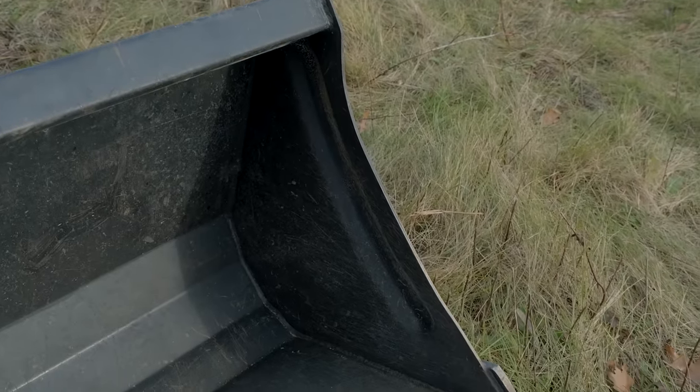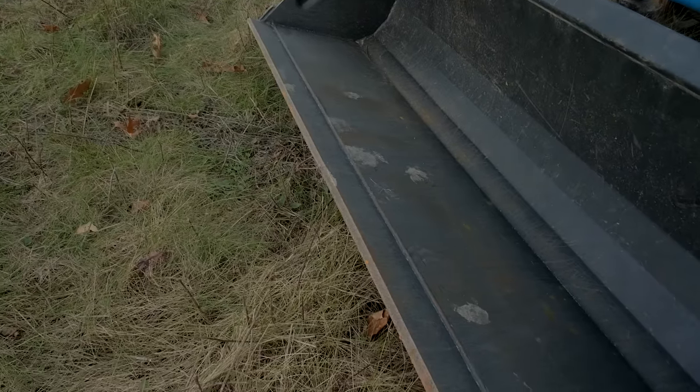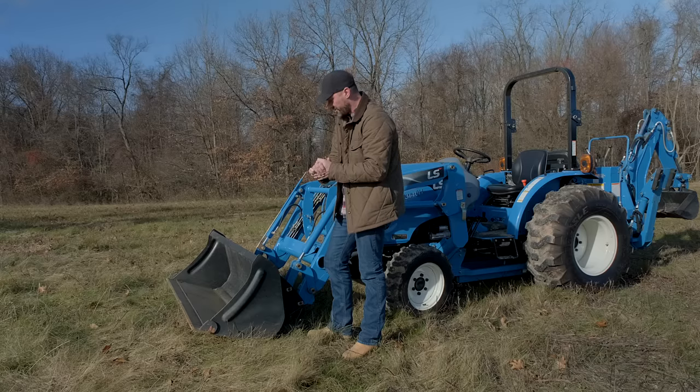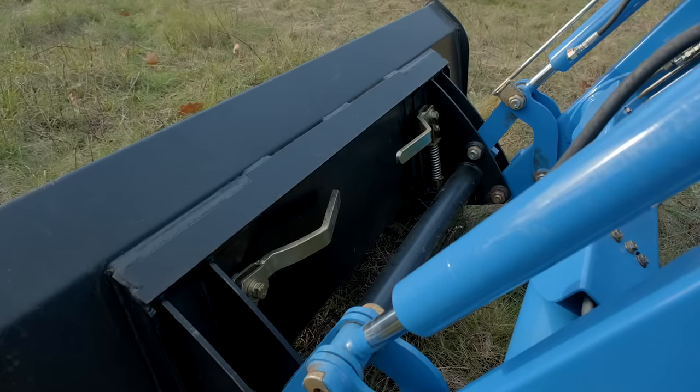You have this reinforced top rail, which is very nice. Tube steel underneath there reinforcing that. It would be nice to see a pre-drilled bucket edge on there, but overall it's a pretty impressive looking bucket. Now this machine is equipped with a skid steer quick attach, which is a great feature to have.